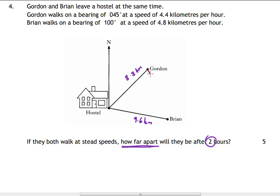Now, again, we were asked to find how far apart they'll be after the 2 hours, which means we're looking to find this distance here, this straight line distance between Gordon and Brian. You can see we've built ourselves a triangle there. We've got a couple of sides. There is a little bit more information in the question.